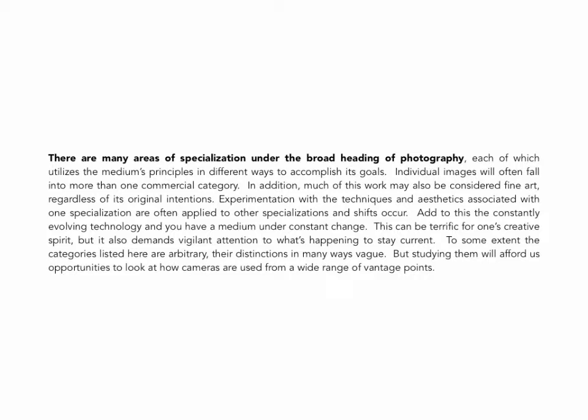This can be terrific for one's creative spirit, but it also demands vigilant attention to what's happening to stay current. To some extent, the categories listed here are arbitrary, their distinctions in many ways vague, but studying them will afford us opportunities to look at how cameras are used from a wide range of vantage points.